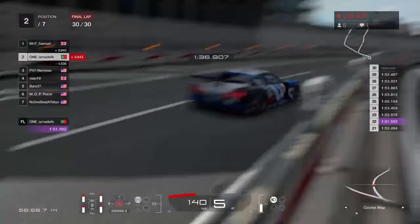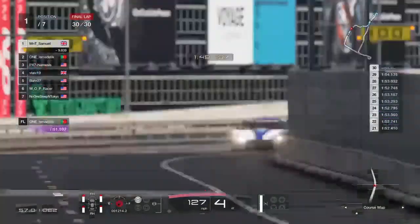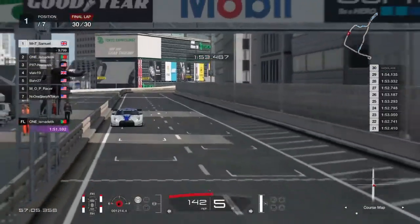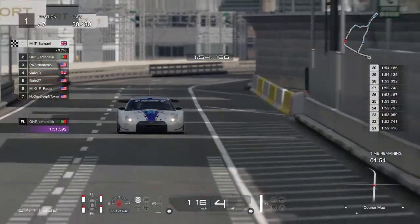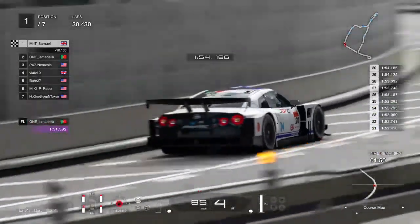Now, on lap 30. Samuel into the last turn. Gonna cross the line as our winner. See the checkered flag waving for them. Samuel takes the checker in 1st place. Very good race for them. Very, very good. Coming in at the last minute.